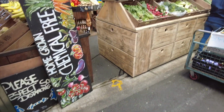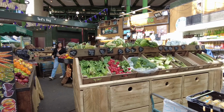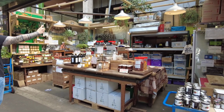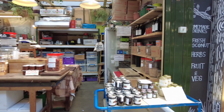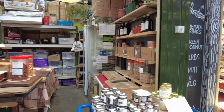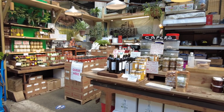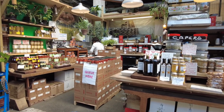Where are we today? Borough Market, our favorite food market. And today we're taking you on an exciting tour where you get to see the different stalls that you can find here. With over 100 stalls, Borough Market has been around since 1756. You will see such stalls as de Calabria, where they have fine sun-dried tomatoes and jams and marmalades.